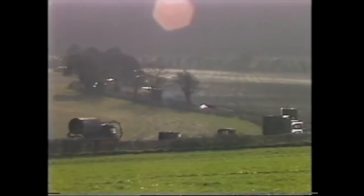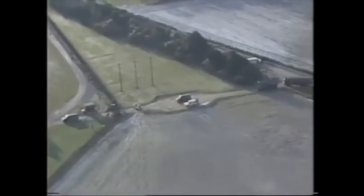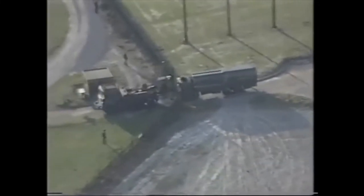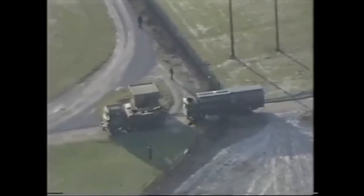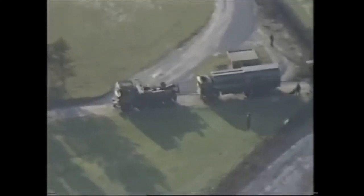Still heavily guarded, the damaged vehicle crawled to the Dean Hill Arms Depot. The emergency was over, but two questions remain. Was the transporter carrying nuclear depth charges, as has been suggested? And, faced with last night's icy conditions, should the convoy have moved at all?